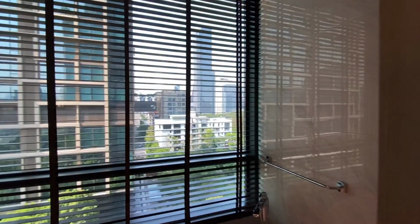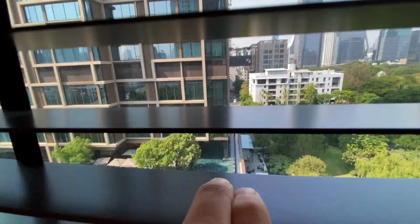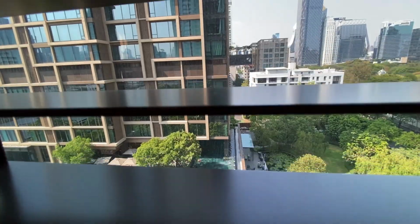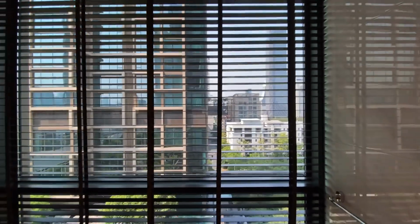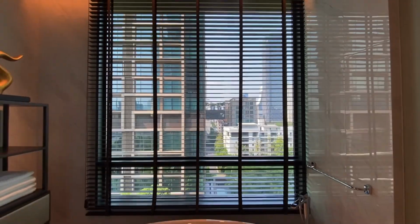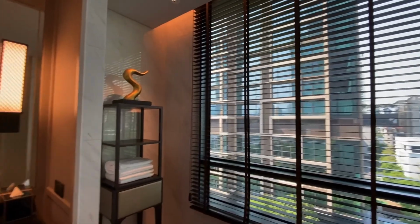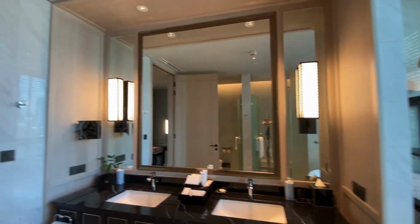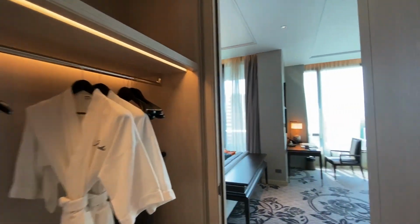And from here you can check the swimming pool there. Yes, that's one thing. We couldn't open this blind. I think it's because of the privacy issues. And that's all. Now maybe we are going to show you the restaurant area, lobby area, and the pool area.